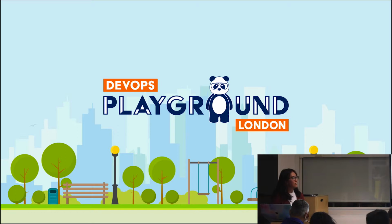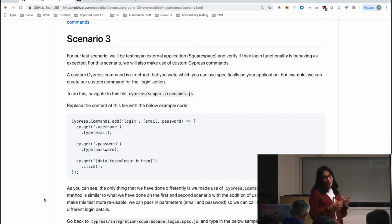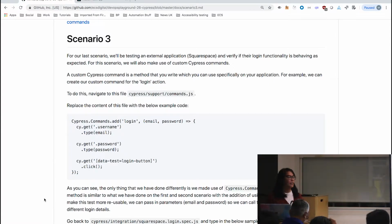For our final scenario for today, we're going to make use of a Cypress custom command. So if everyone goes to scenario 3, for this scenario, we're going to test an external application called Squarespace, and we basically want to verify if their login functionality is working as expected. We'll also make use of a Cypress custom command.